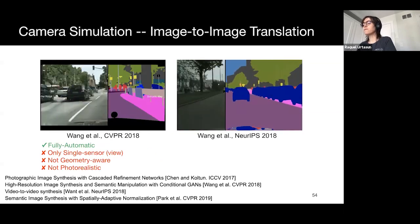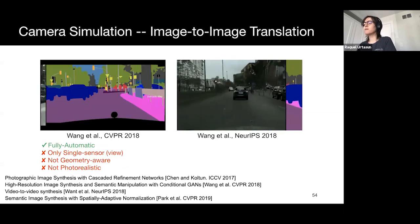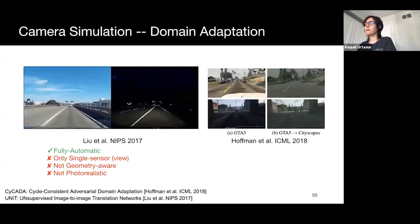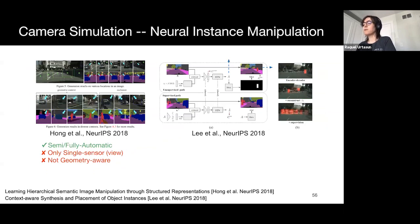Recent neural rendering methods formulate camera sensor simulation as the problem of conditioned image generation through semantic layout to image translation, domain adaptation, and image manipulation. However, these single view-based methods cannot be directly applied to create the virtual environment for self-driving cars, as the simulated camera images are usually geometrically inconsistent.